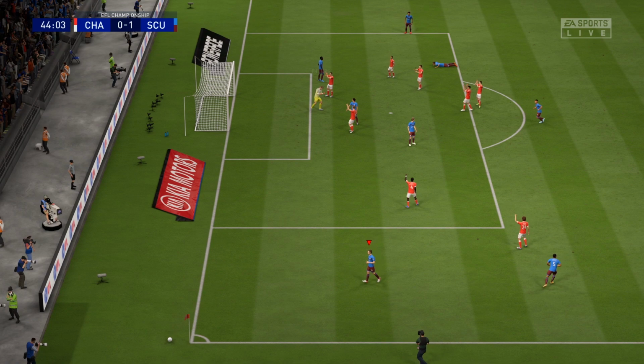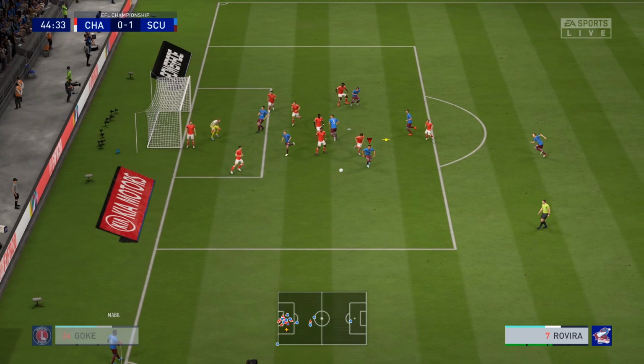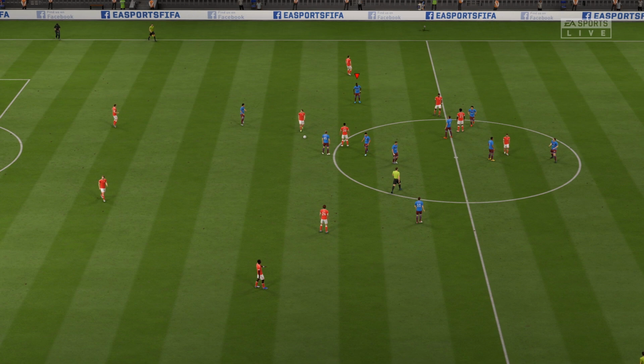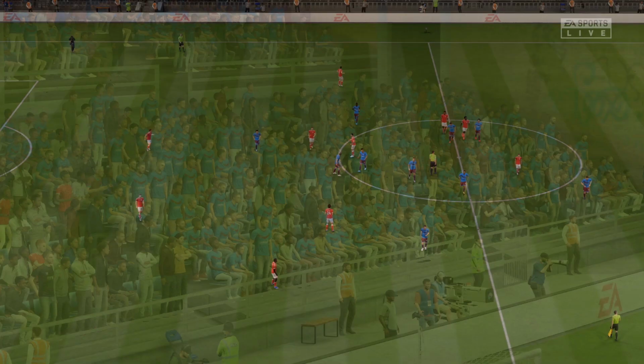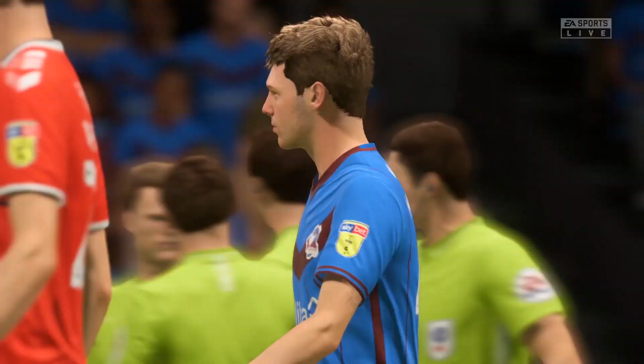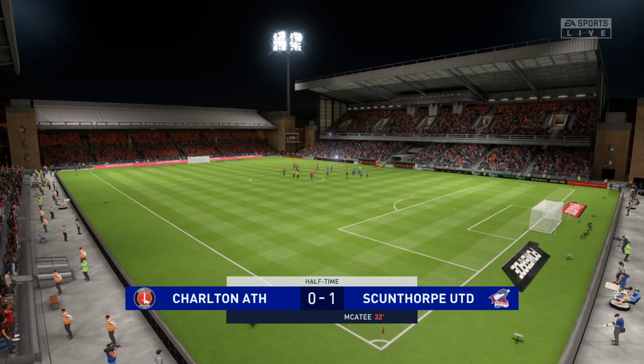And it's a corner now for Scunthorpe United. Awamabil will take it 44 minutes in. Rivera's hit in the back, but his header only finds the chest and hands of Phillips. And as he distributes that ball out to his midfield, it will be time called on this first half by the referee. The only goal so far coming to young John McAtee. As we roll into the sheds at half time, it is Charlton Athletic 0, Scunthorpe United 1.